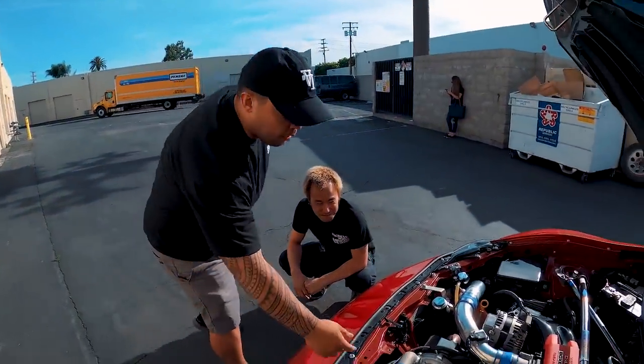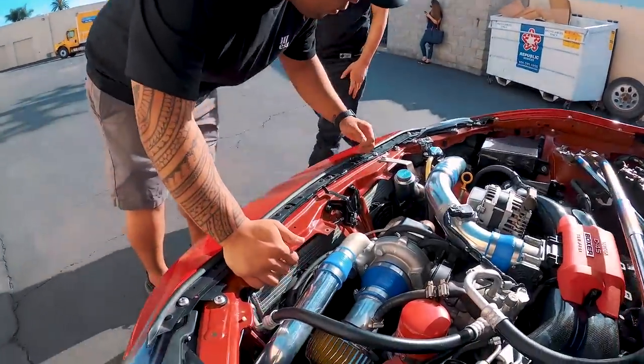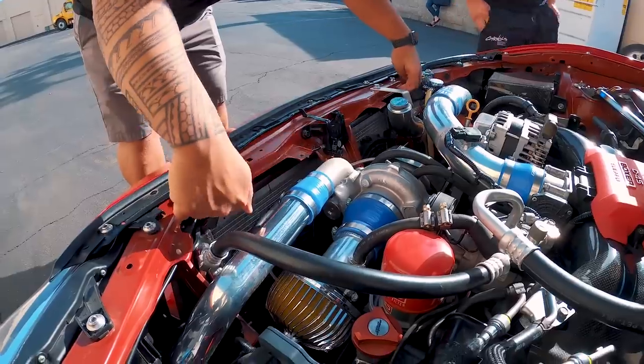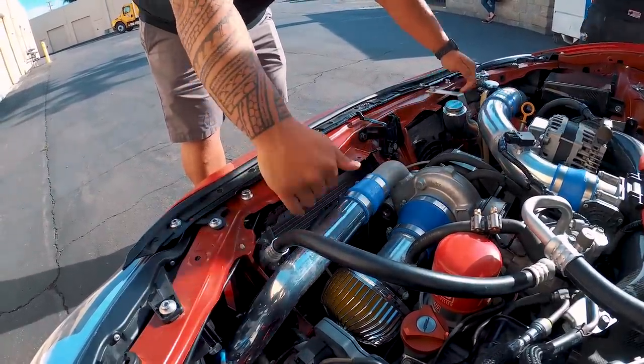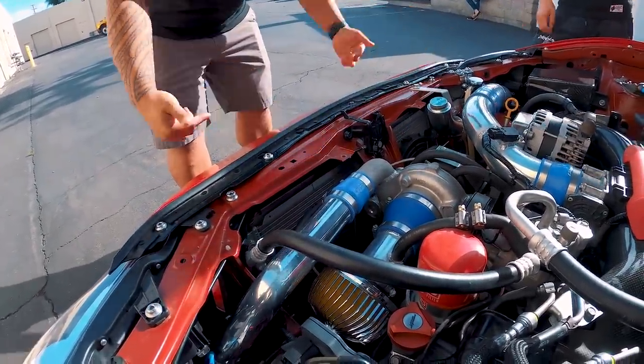You're able to feed the intercooler kit through these holes right here. You're able to feed it underneath without altering any of this. So it comes in and feeds down like that.